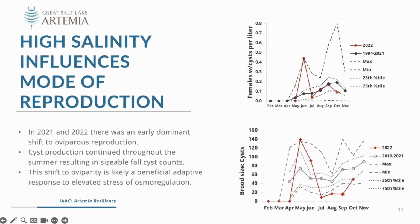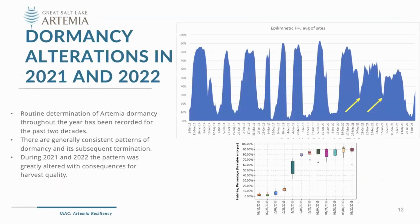And then the outcome of that shift was really very large brood sizes, so that in 2022, we're approaching the maximum measured brood sizes for cysts. So it indicated that that high salinity stress really altered their pattern of reproductive mode. But very interestingly, there is something to do with the dormancy.